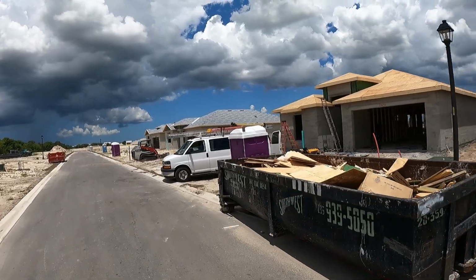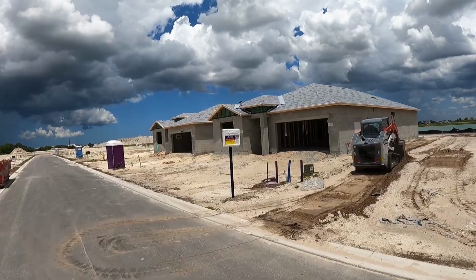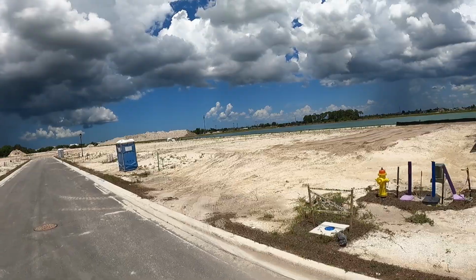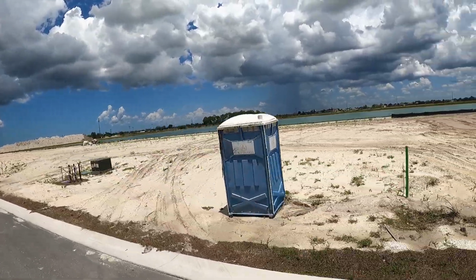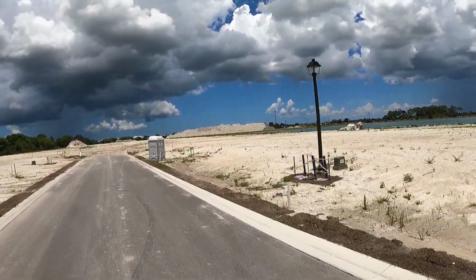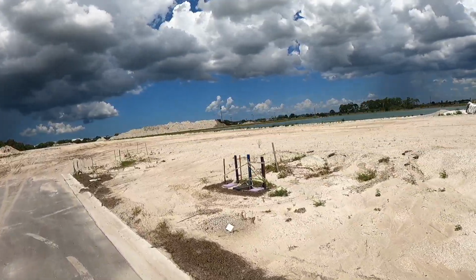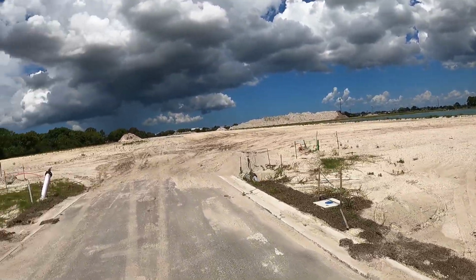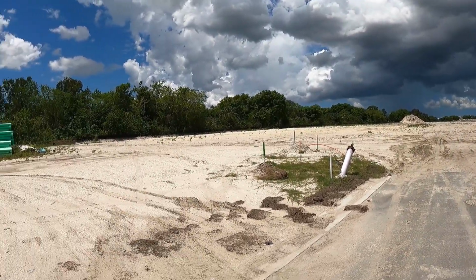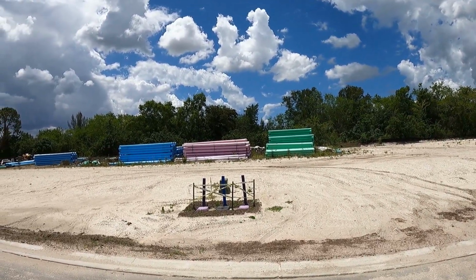So let me see if I can show you the lakes behind it, because when I did the first couple of videos, there was plenty of space for you to see the lakes. Okay, here you go. See the lake? There's still a lot more area available for construction here, as you can see. Let me make a turn here. Tell me what you think.